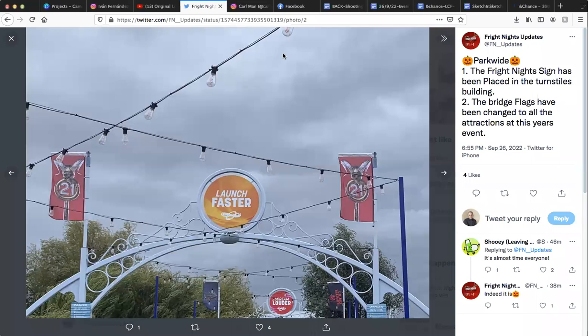So first up, the flags have appeared on the bridge. Now, they've been doing flags up on the bridge over the last couple of years, which I do quite like. It makes it feel very interesting, adds more to the event. But obviously the flags this year would have the 21st anniversary, you've got the key with the locksmith on it, and also there's flags for the mazes. Obviously in this picture you can see one for Survival Games, and it looks like, I want to say the Terminal, but I'm not too sure.